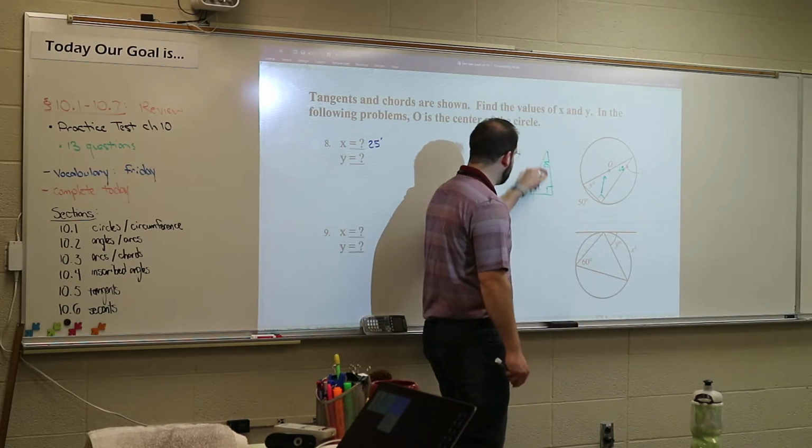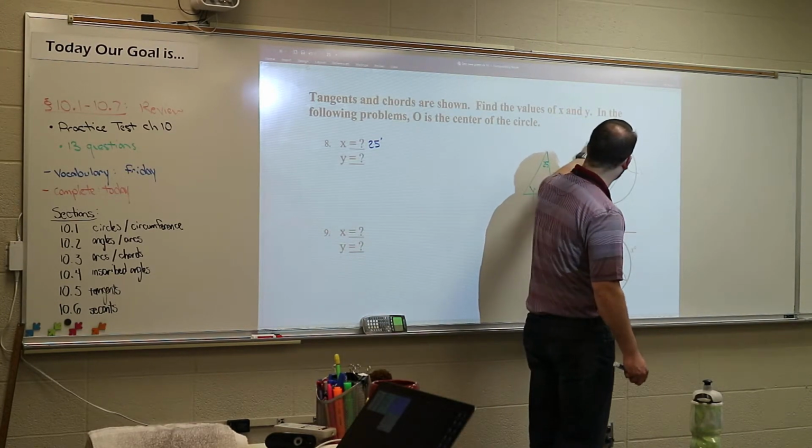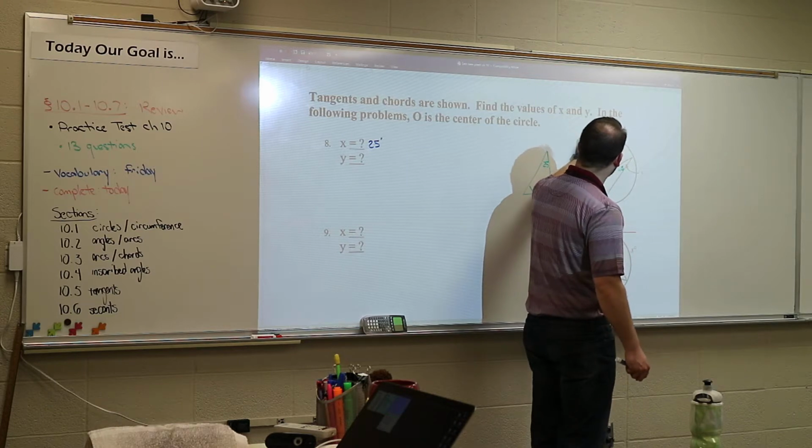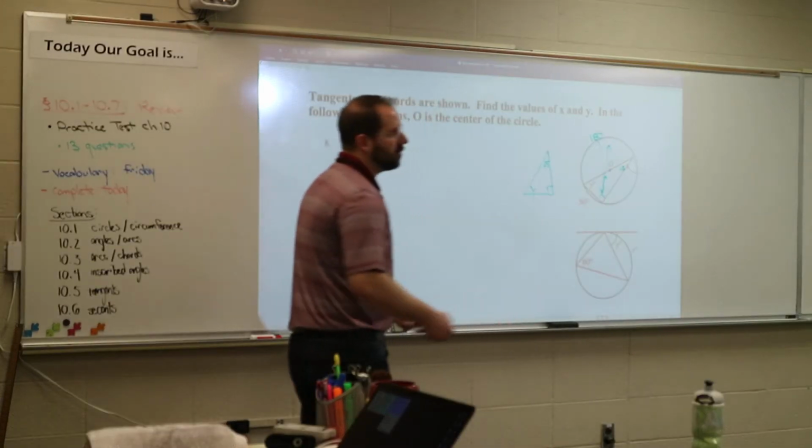What does a triangle have to add up to? 180. You can figure it out. Again, how do I know this is 90? It's looking at a full diameter. The full diameter of a full semicircle is 180, you can cut it in half. So that gives you the right triangle there.